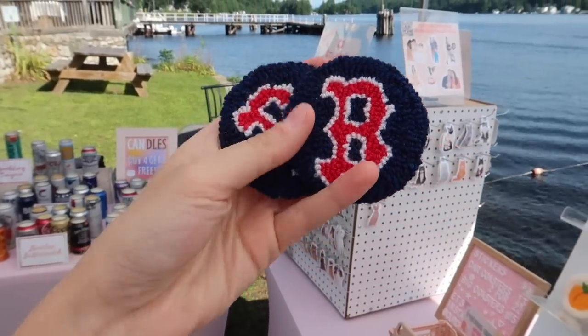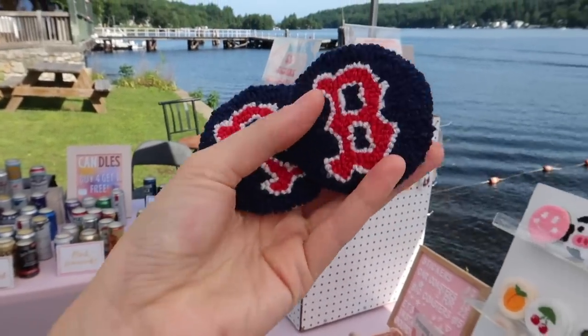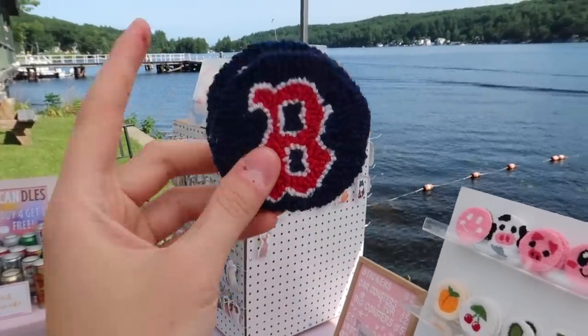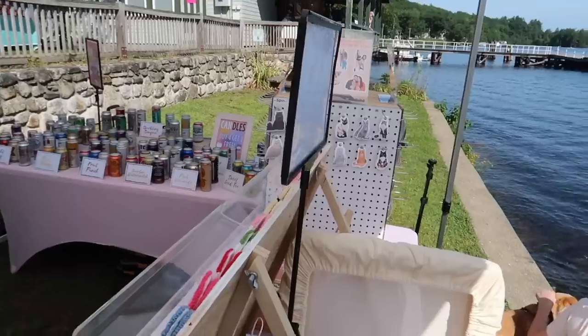It's 9:30 and the fair started at 9, and I made 6 sales. I did 6 keychains, so that's a total of $60. So that's a very good start to the day. And I made these new coasters last night. They're Boston Red Sox coasters. I'm not gonna sell them on Etsy because of trademark issues, but I think these are gonna go fast. I'm gonna keep making these for fairs too.